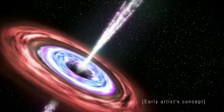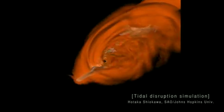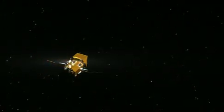Tidal disruption events offer us this rare view at the most common kind of supermassive black hole in the universe, these so-called dormant supermassive black holes. 90% of black holes in the universe don't have a lot of hot material orbiting around them. They don't form these accretion disks, and so we can't observe them. Tidal disruption events, where the stellar debris causes the formation of a temporary accretion disk, offer us a way to probe this population of supermassive black holes.